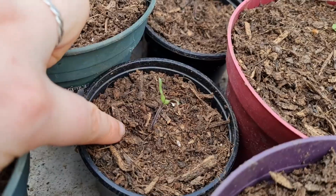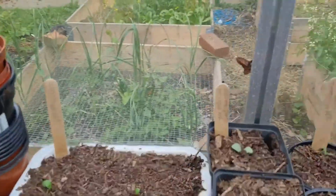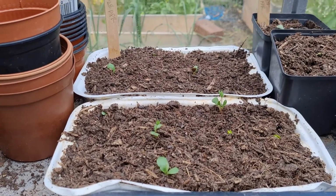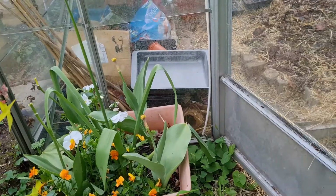This is from a much later sowing. Hopefully these are actually gonna take off, unlike my other ones. Looks like one of my artichokes has come up, which is fantastic. And I've got lupins on the way too. This is my first time growing lupins, so that's really exciting.